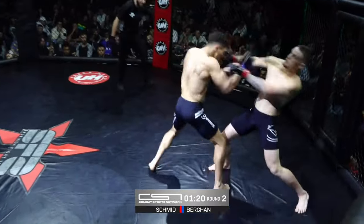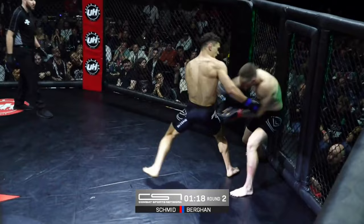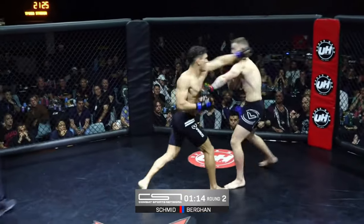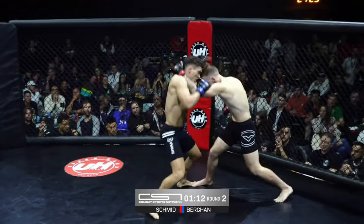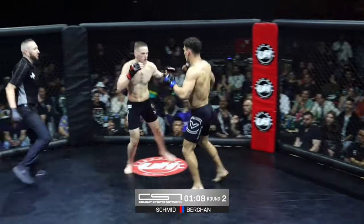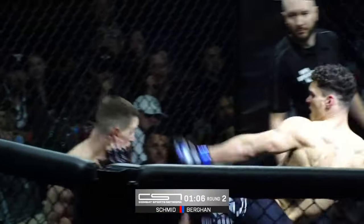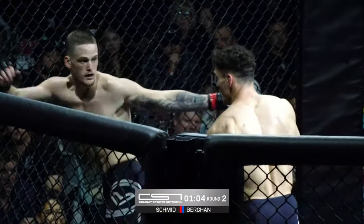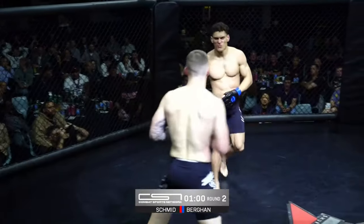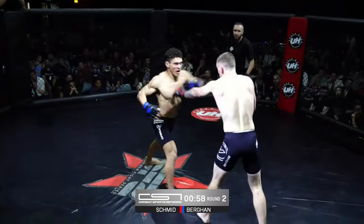Every time these boys light it up, the crowd's going nuts. It's hard to hear. Oh, beautiful left hand by Ezra. And again. Oh, big right hand from Ezra. Ollie takes it. Ezra looks to unload. Ollie's in and out. That's a good kick. Oh, back fist lands. Ezra switched off for a moment and got clipped, but seems to be fine.